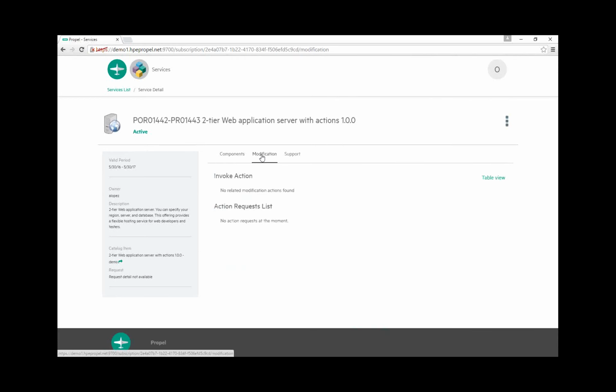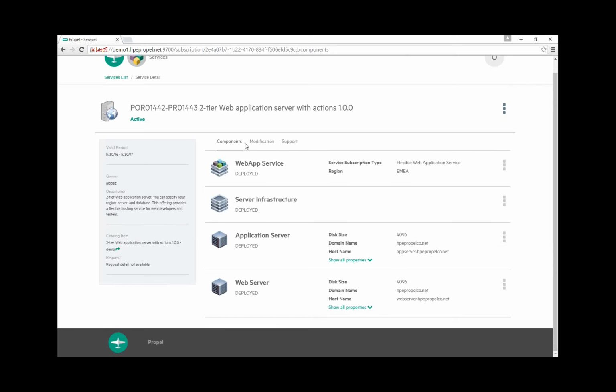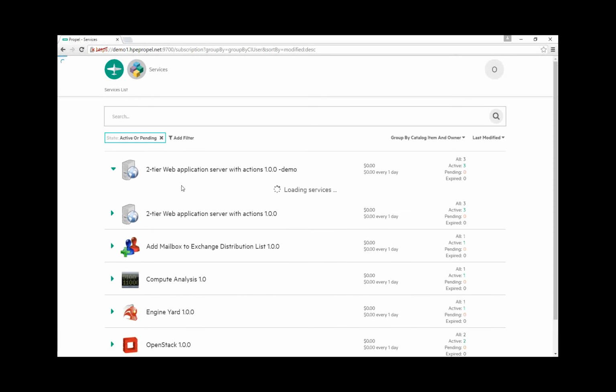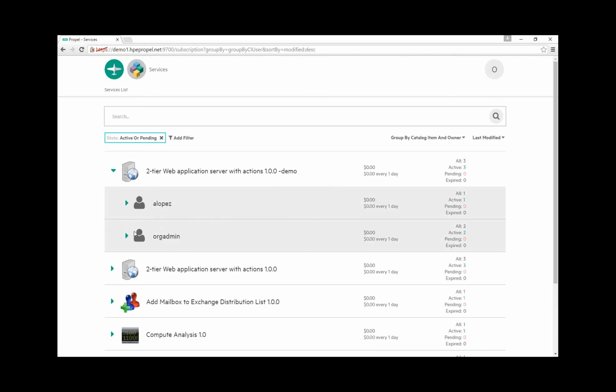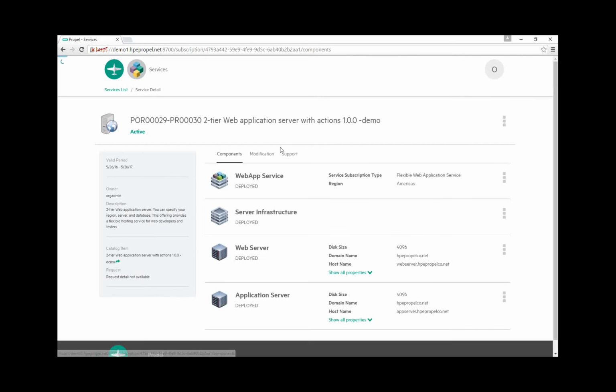Also key is the modification concept. So service instance modifications, and you can see here, we can execute one of these, for example. Find one that has some actions. This deployment might not have any. We'll open up a different one here in a moment. Let's go back to my service list. Let's use this one. Okay, now we have some modifications that are visible to us.